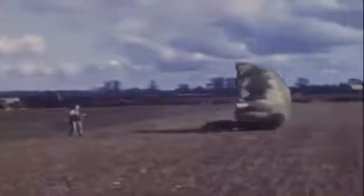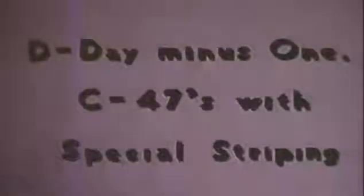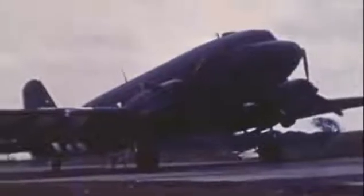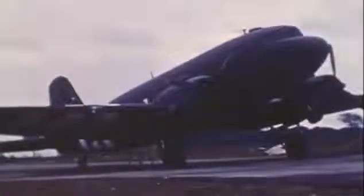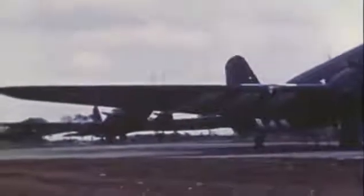But these are not just any paratroopers, these are Pathfinders. It was the job of the Pathfinders of each of the airborne divisions to drop first about an hour before the main body of the paratroopers and to mark out the drop zones. It was extremely dangerous work. They were dropping into hostile territory at night and alone.